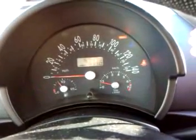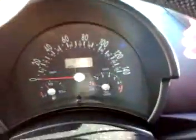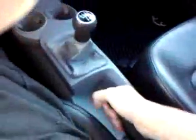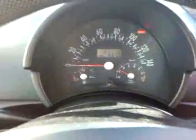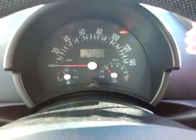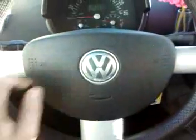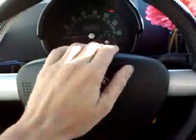Okay, there's no warning light on of any type. The warning light on is the brake light because right now my parking brake is on. Take the parking brake off so you can see it does go out. So that all works. Okay, car revs real nicely. Car's horn works.